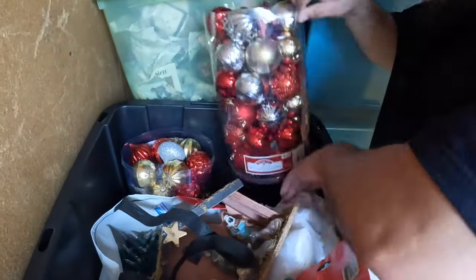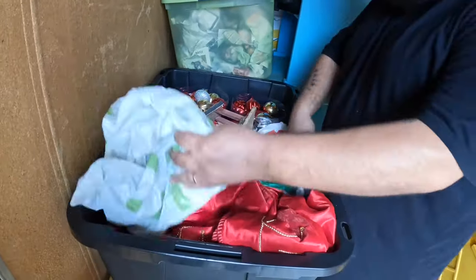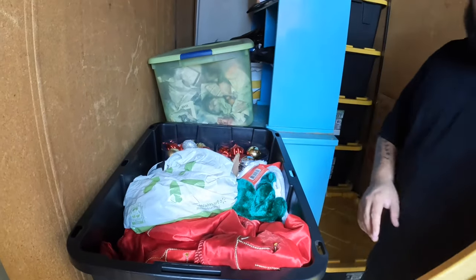Nativity scene. Some balls and stuff. Well, depending on the time of year, right now it's Christmas just passed, so it's probably like a $15 box, if that.